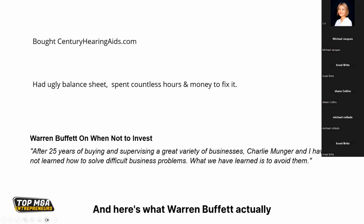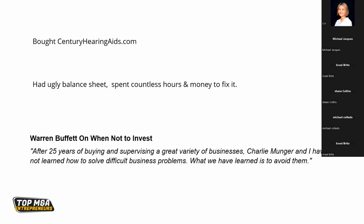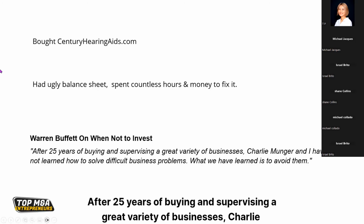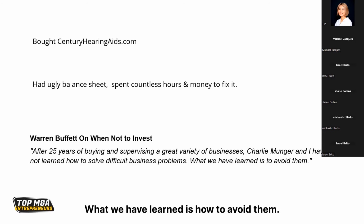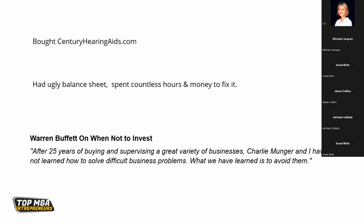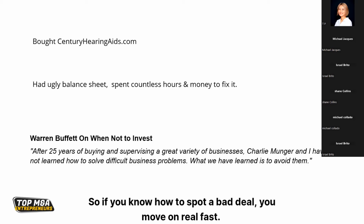And here's what Warren Buffett actually said about this. After 25 years of buying and supervising a great variety of businesses, Charlie Munger and I have learned not to solve difficult business problems. What we have learned is how to avoid them. So if you know how to spot a bad deal, you move on real fast.